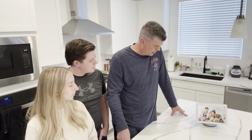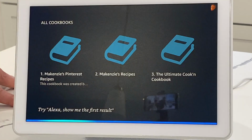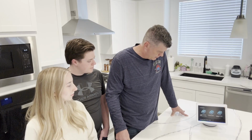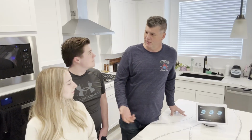Alexa, show me my cookbooks. Here are your cookbooks. You can scroll down by saying scroll down. Or, you can open a cookbook by saying show me the first result or show me the second result. What would you like to do? Show me the second result. Here are the chapters in Mackenzie's recipes. You can open a chapter by saying show me the first result. What would you like to do? Okay, so these are the chapters in your cookbook then.